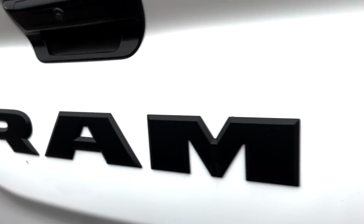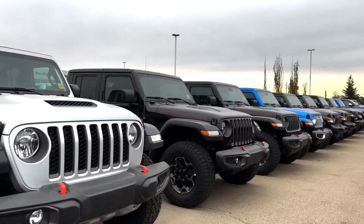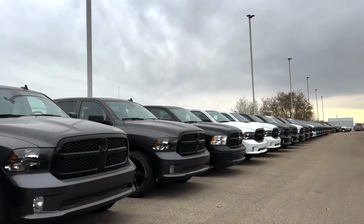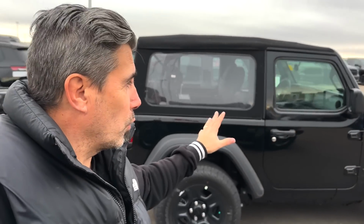Just when you thought it couldn't get any worse for Jeep, Ram, Dodge, Stellantis in general are not selling vehicles. They're struggling to unload vehicles off the lot. We're seeing inventory, lots of Dodge Rams, Durangos. We're also seeing lots of Jeeps. Here's a base model right here. Base model Jeep. This is the cheapest you can get for a current Wrangler.